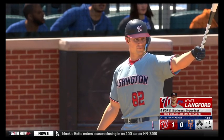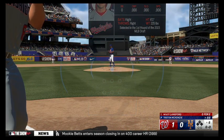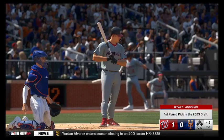Back here at Citi Field. All right, we go to the top half of inning number six. And now up for Washington, Wyatt Langford. Right through there for a strike. Well, they say it's the best pitch in baseball. Strike one. You get ahead.